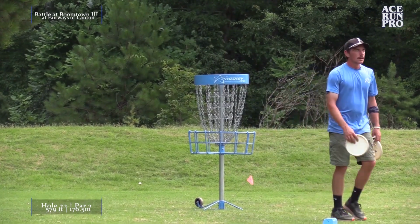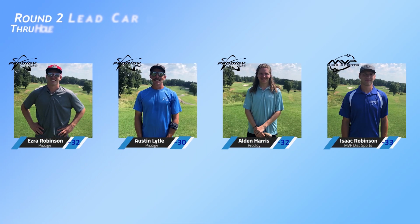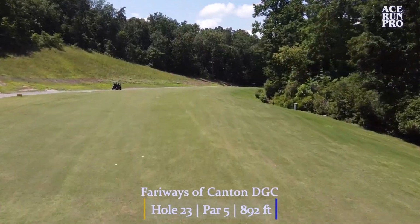Trying to figure out how that happened. Showing himself where to put that next putt. Uh-huh. You gotta train the putters, you know? So you see, I dropped one, and Isaac Robinson over there is sitting at 33. Ezra at 32. Alden at 32. And I'm at 30.